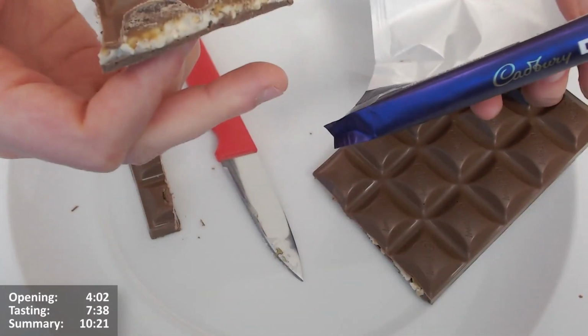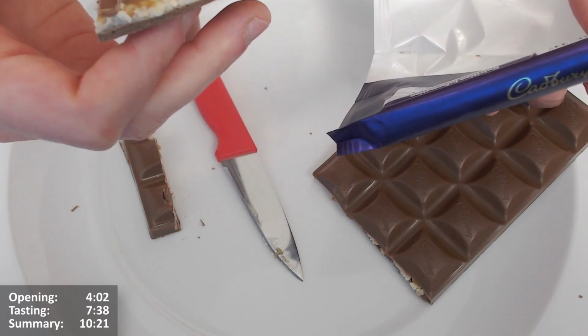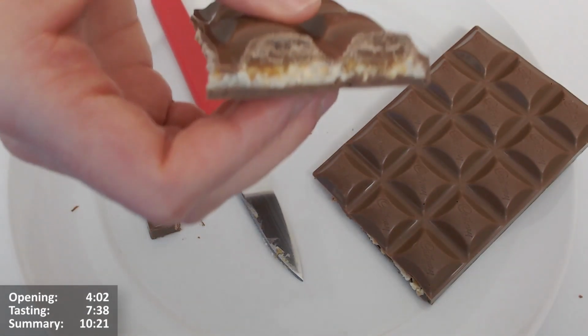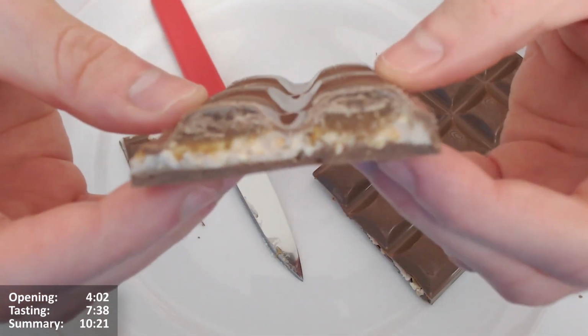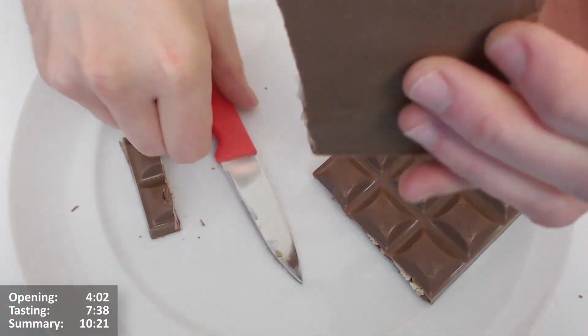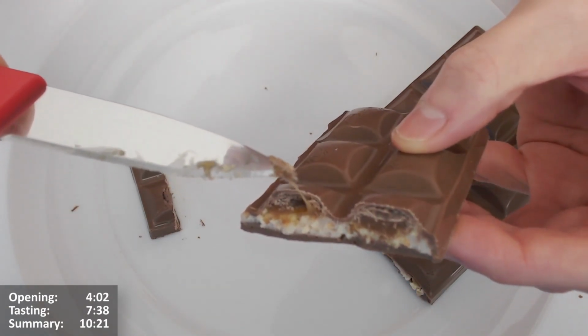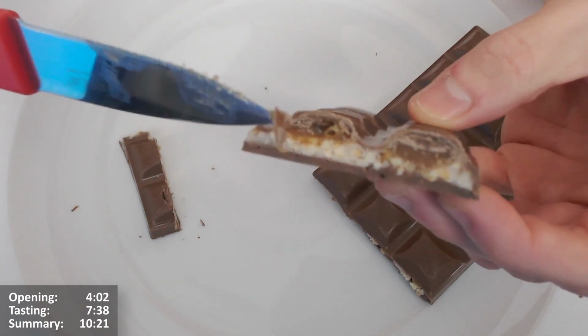What did it say it was? Real chocolate with creamy toffee filling. Yes, it's the creamy toffee. I'm sure there's one of the Big Tastes that has a creamy toffee layer. I'm sure there is, or there was. Well, that's very nice. Is it quite runny caramel? Yeah, quite runny. Not bad. That's pretty good, this one.